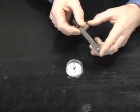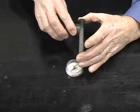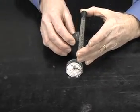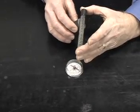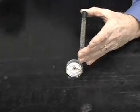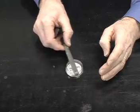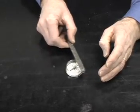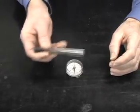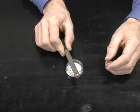What we've done is when I stroke the test tube with the magnet, I'm lining up some iron filings in one direction so that the iron filings become magnetized. So now they're magnetized. And when I shake it up again, the filings are randomized and now have no effect.